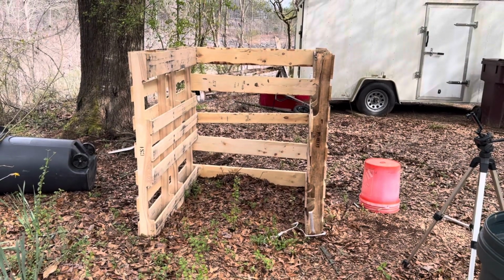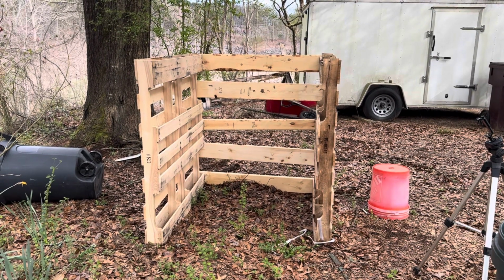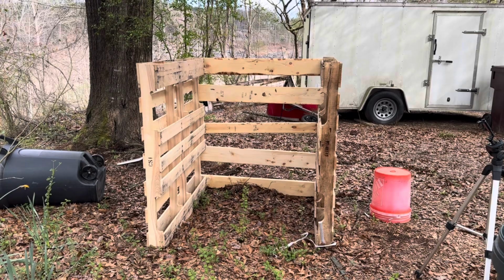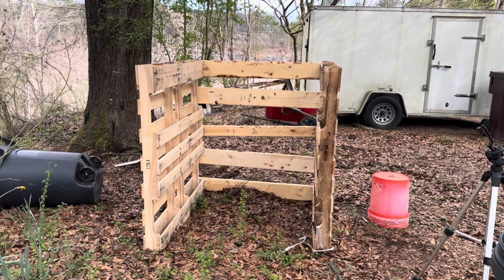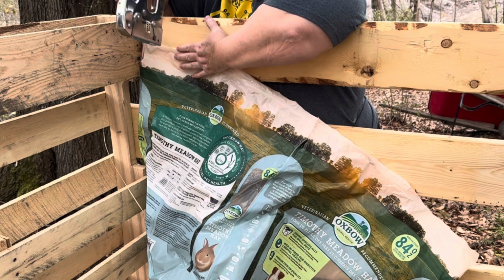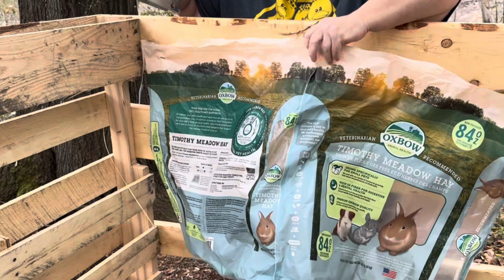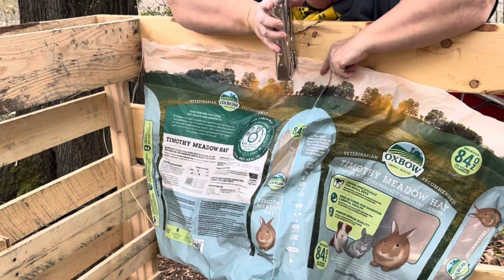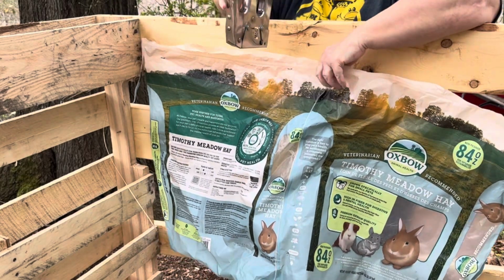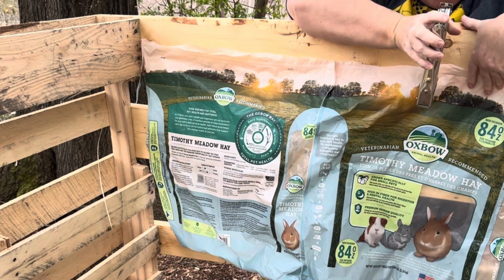So I took 2 pallets and we had some extra pieces of wood from another half of a pallet, and this is what I put together. And because the spaces are so wide, I decided to use some old feed bags that I have and staple them to the wood to keep a lot of the compost from falling out.